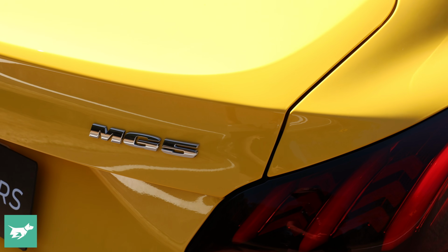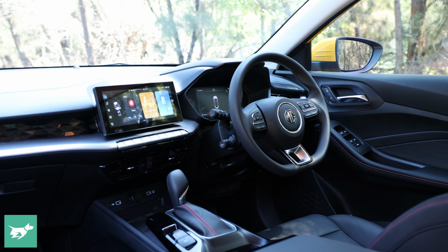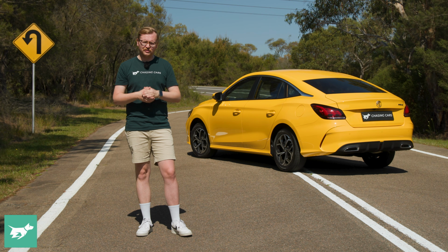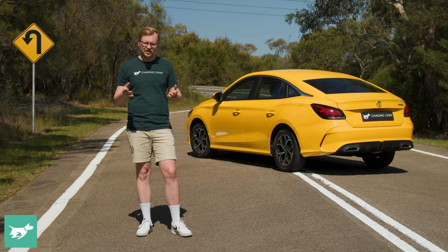That is so affordable in the year 2023 to be buying a brand new car with a very long warranty. So if you're shopping at that budget end of the market, instead of spending up big on one of this car's rivals, I say throw the MG5 into the mix, at least take it for a test drive and see what you reckon. I think that's what I would do.